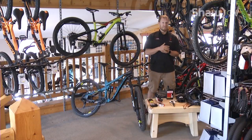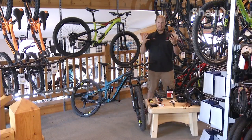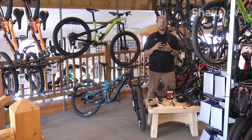So, people have been asking for quite some time, is there a bike that I can jump off things, ride aggressive downhill trails, but I can still pedal it? It doesn't ride like a big couch on wheels. The Enduro class bike has finally come, and yes, it does solve those things.